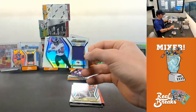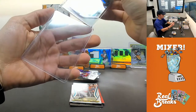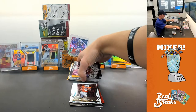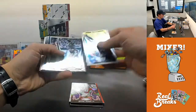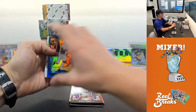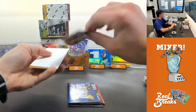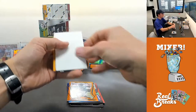And there's a J.K. Dobbins relic. J.K. Dobbins going to the Ravens and Frank Kassara. Henry Ruggs the third, 2020. Deebo Samuel out of 75. Kenny, did you guys send me a PM on that? LaMichael Perrine out of 199.